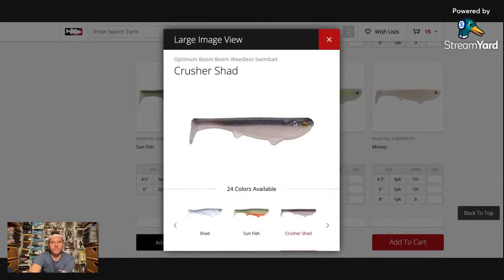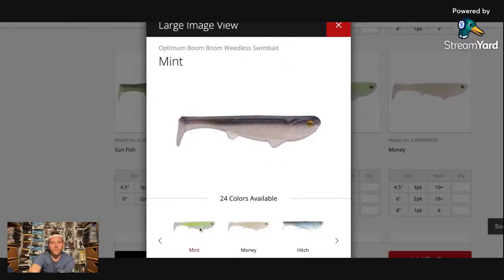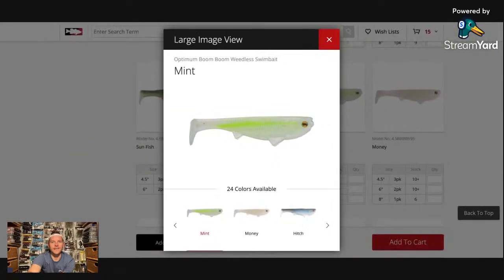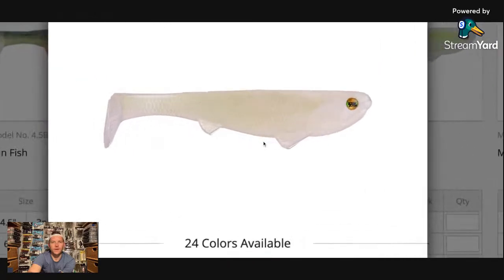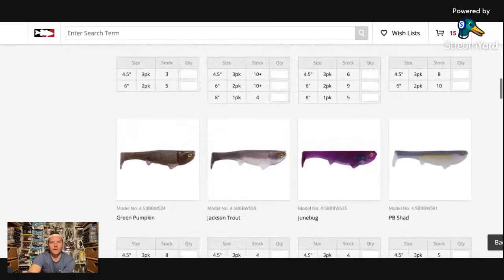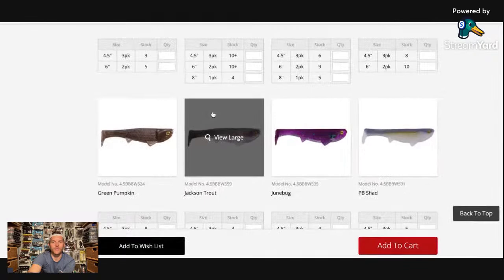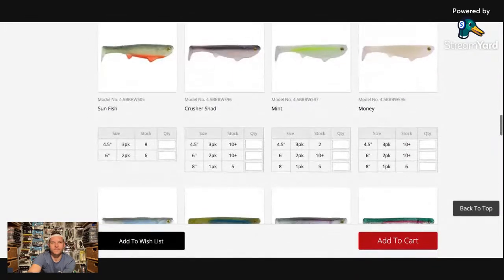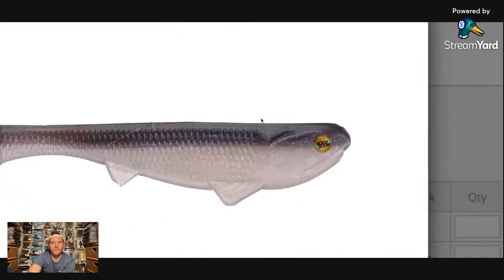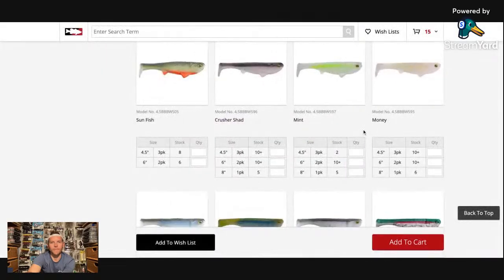Crusher Shad. This looks kind of like the Jackson Trout. Mint. If you didn't know, Jackson is the name of Fred Rumbanis' son. And yeah, Money just looks like an albino pearl. But Crusher Shad, no, I guess it's different. That's got more of a green pumpkin back, pearl or purple middle, and then like a pearl bottom. So a bit different than the Crusher Shad. Crusher Shad looks good. All right. That Money color looks good.